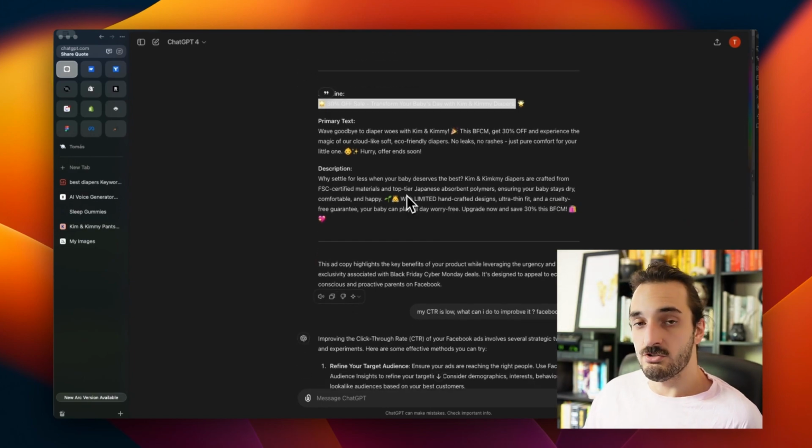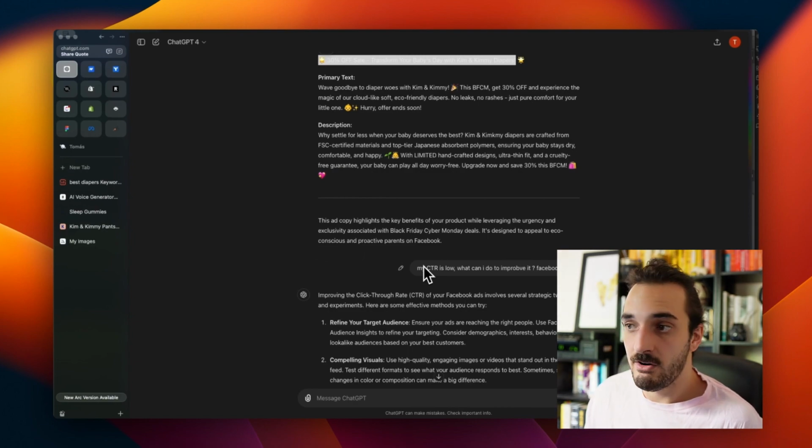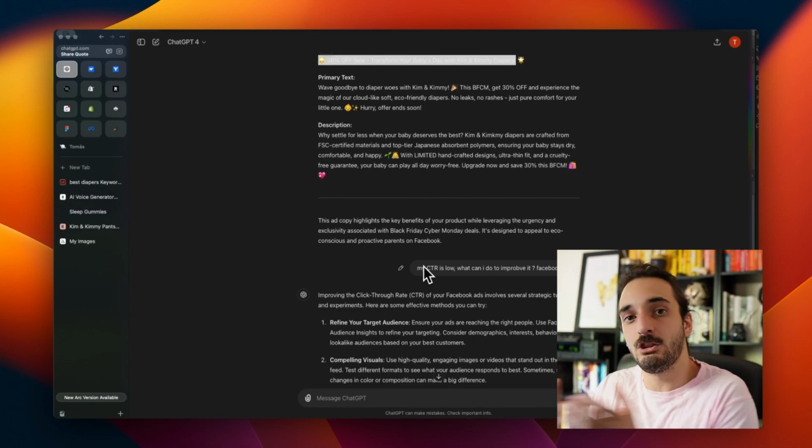So that's one of the first uses you can give to ChatGPT. The second use, which is also a big one, is asking advice, general advice. For example, my CTR, which is click-through rate, which is the percentage of people that click your ad from the total who saw it. So if 2 people click your ad from 100 people that saw the ad, your CTR is 2%. So it's just the percentage of people that click your ad from the total that saw the ad, right? So you can ask for advice and say, my CTR is low, what can I do to improve it for Facebook ads?